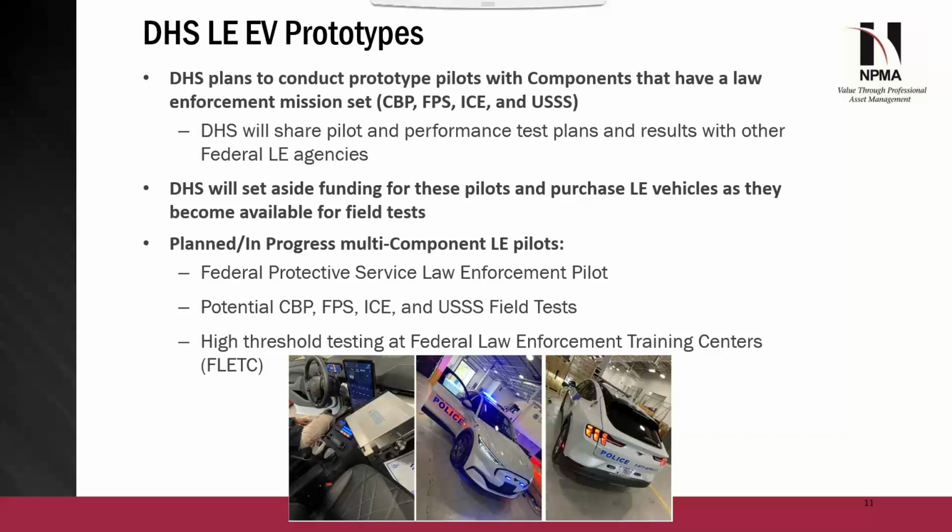We will set aside funding for other pilots and testing and purchasing vehicles as they become available for field tests. Again, we want to prove that they work or prove that they don't work. It's not a one size fits all, because if the commercial market isn't meeting our needs, we have to hold off on electrifying, but we're trying to electrify as much as possible. So again, working with these auto manufacturers allows us to do that.